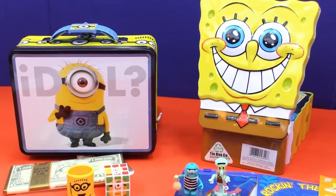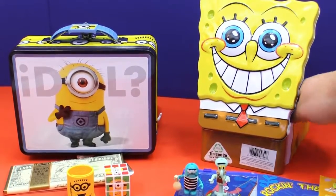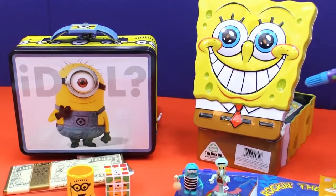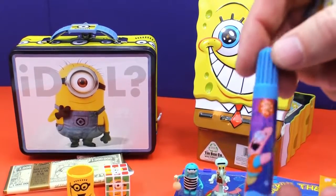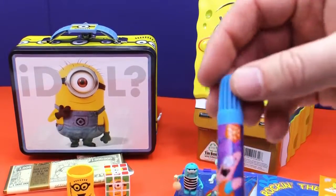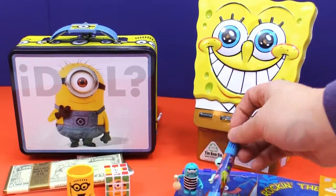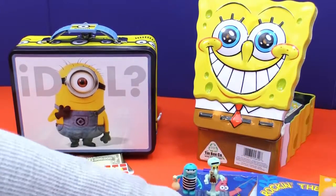Yep. All right, let's see what's in SpongeBob. I wonder if one is empty. You think it's empty yet? Nope. Look, I got two things. I got a marker with Patrick on it and a SpongeBob eraser. Oh, the eraser fell. Oh, no. Wow, let's put those right there. I'll grab the eraser and then we'll get something else out of the Minions.